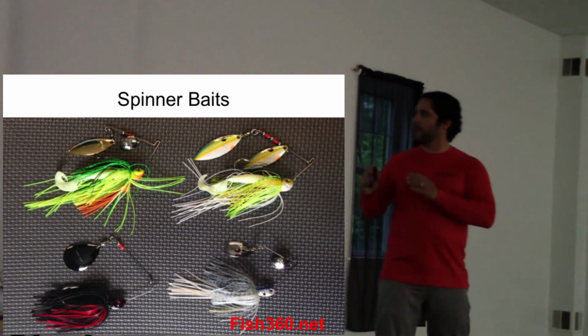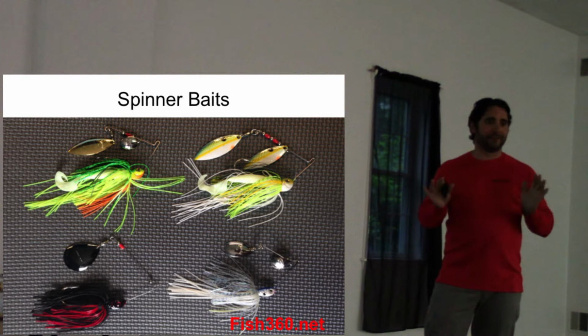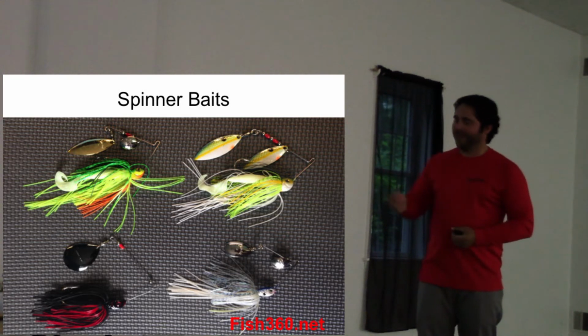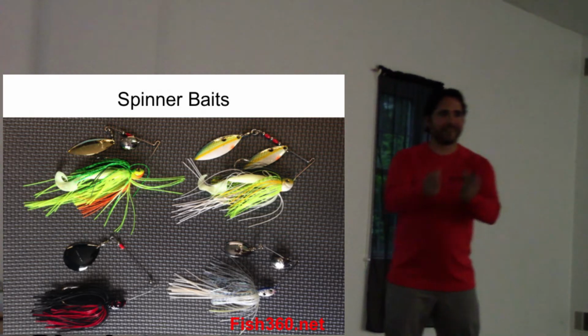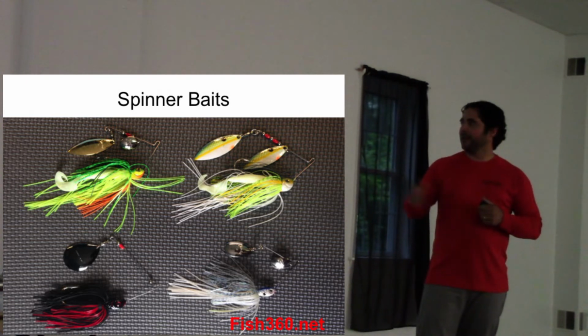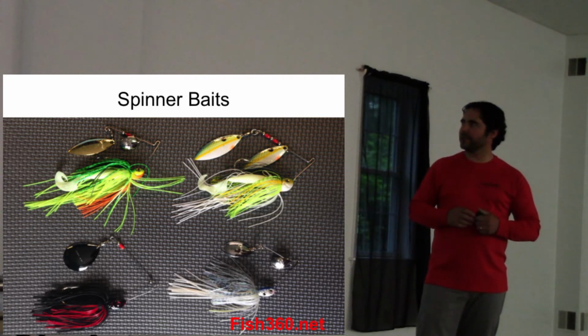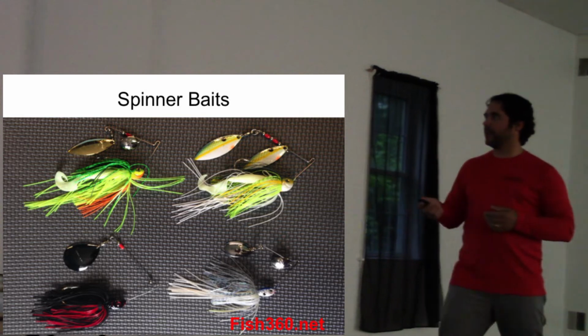Well, I'm going to use a double willow leaf, I'm going to use a single Indiana, I'm going to use this color, that color. It's crazy. You know what I do? I go and I buy a package of this, a package of this, a package of that. And I just experiment and try to see what works. Bass love spinnerbaits. Some will be more effective than others in different conditions, but in general, you almost can't go wrong by selecting a cross-section.